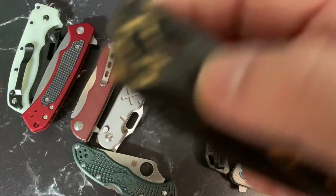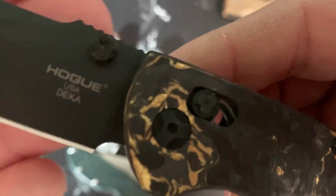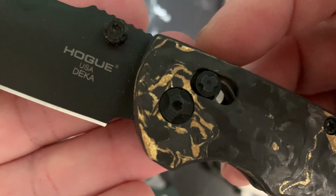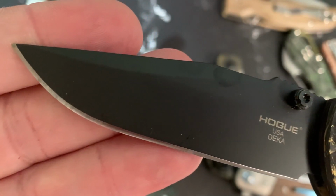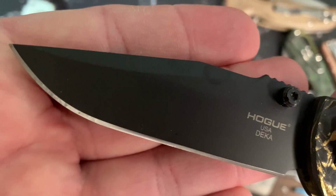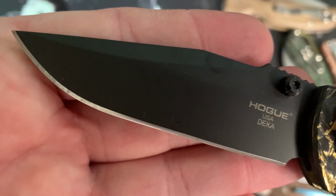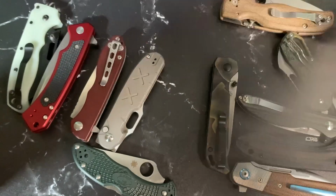Of course, these use the Axis lock, or the Able lock is what Hogue calls it, but it's basically the same thing as the Benchmade Axis lock. This version is the clip point, whereas the previous one I showed you was what they're calling a Wharncliffe, kind of a sheep's foot edge, or you could even call that maybe like a reverse Tanto, right?